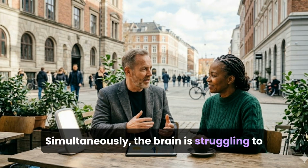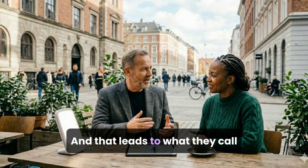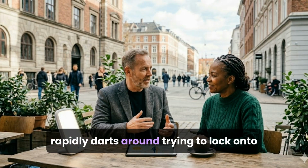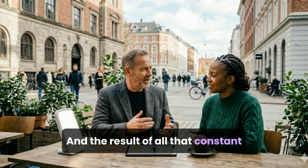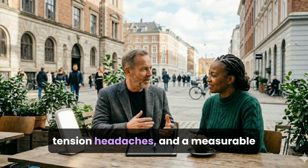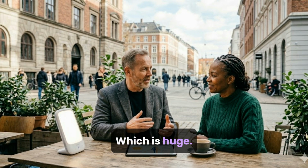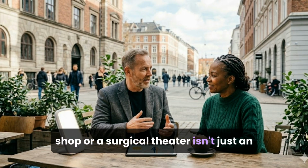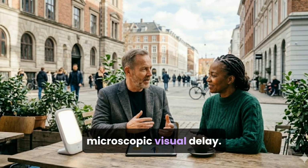Simultaneously, the brain is struggling to process the visual field through harsh shadows. And that leads to what they call saccadic overcorrection, where the eye rapidly darts around trying to lock onto visual targets. Exactly. And the result of all that constant adjusting is profound visual fatigue, tension headaches, and a measurable drop in cognitive accuracy. Which is huge. I mean, a millimeter error in a machine shop or a surgical theater isn't just an accident. It is often the direct result of this microscopic visual delay.